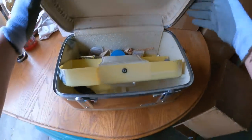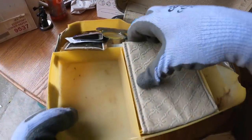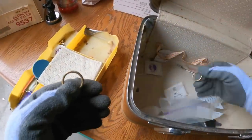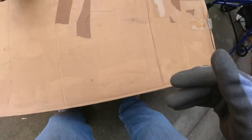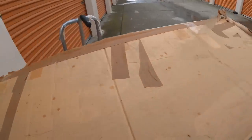We got a little bit of something here. Yeah, not much. Okay, and then I saw this, I got excited, but it's nothing. Can't see what's in here. Oh man, that's dangerous out here with the wind. Oh, it's a big snowman in there. Bummer, it's too windy. I'll have to look at that later.